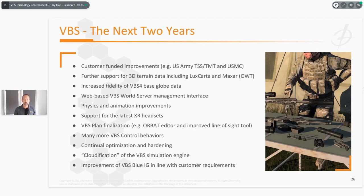We're building out many more VBS control behaviors. The behaviors you just saw in the autonomous vehicle work were all new, as well as some extensions to some existing behaviors. It is our ambition to replace all legacy VBS behaviors with VBS control behaviors over the next 2 years.